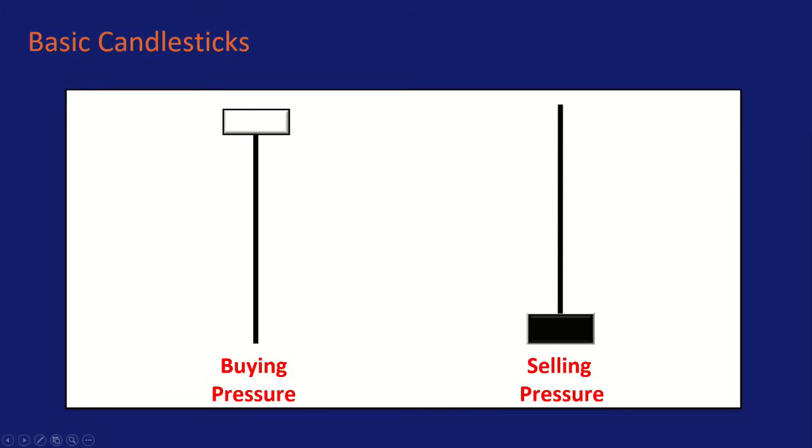But more important is what happened during that range. So take a peek at this. During this time frame, let's say this candle represents 1 day of trading. You can see the price was aggressively selling off.